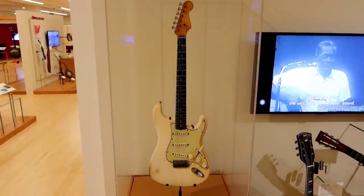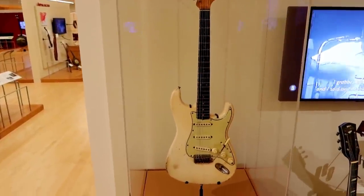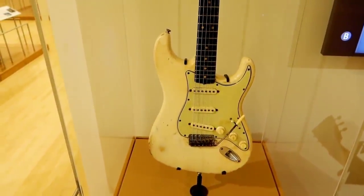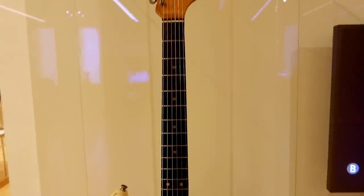Holy cow, that is Howlin' Wolf's Fender. Isn't that something? Wow, 1963 Fender owned by Howlin' Wolf. That is so cool to see. Man, talk about legend. And the name's even worn off the headstock.